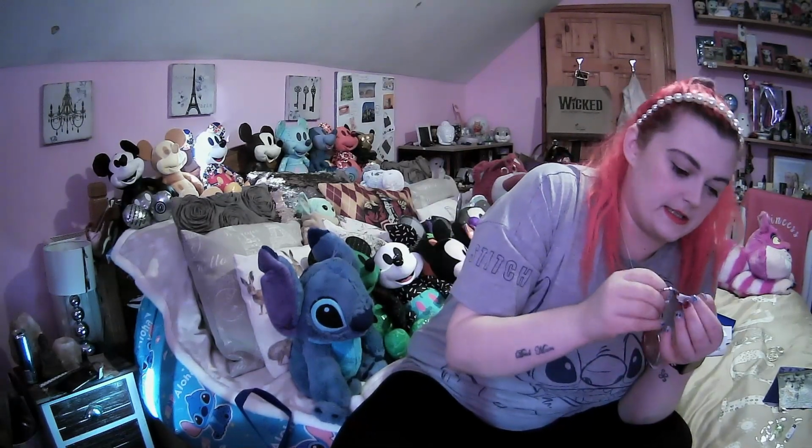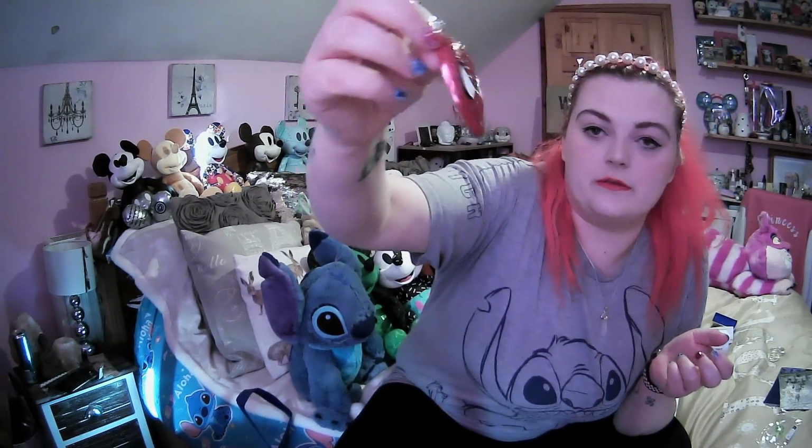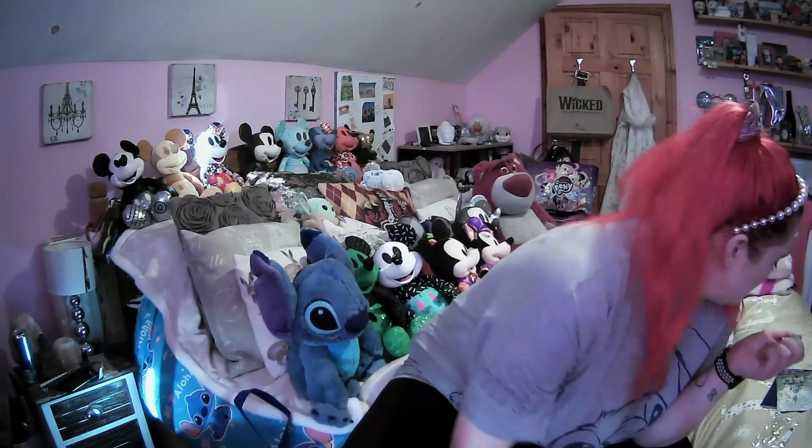I have got a Spider-Man head. Oh my god, I can't talk. I got this from the Marvel Studio bit. And this was €7. And it is just a metal Spider-Man keyring. It's weighty. And I'm like, oh, that's cute. Get that. I bought this after I met Spider-Man. I love that.